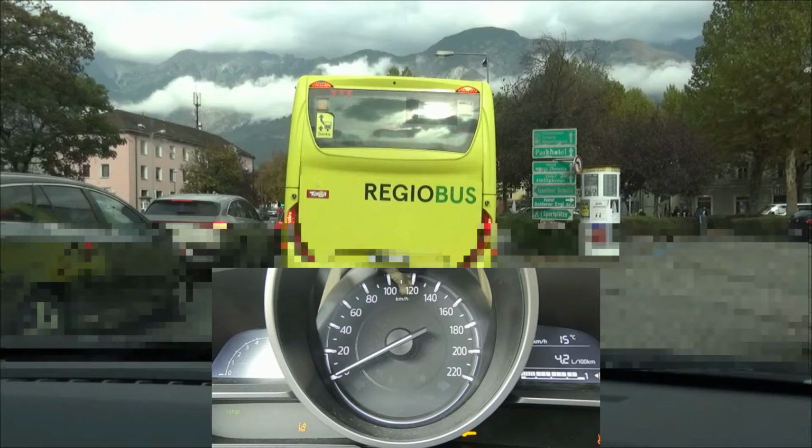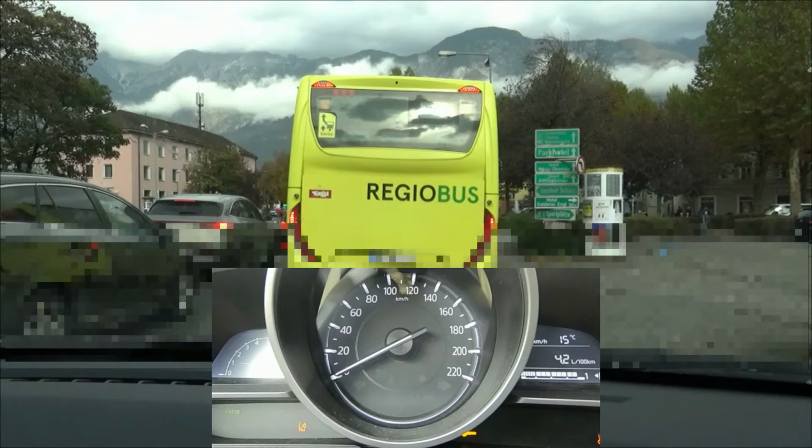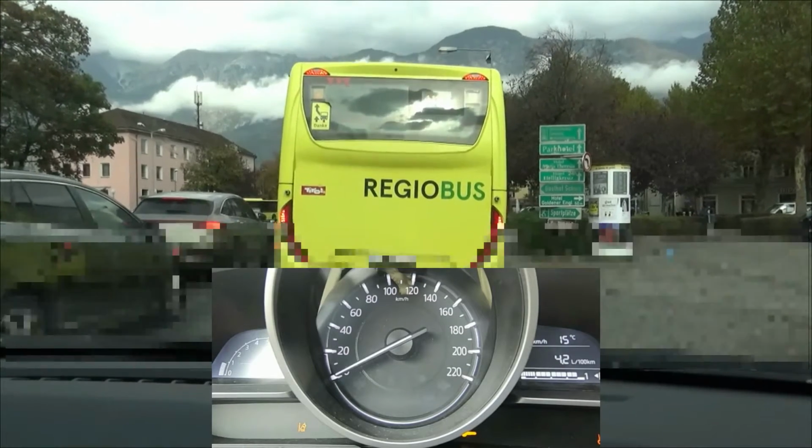One thing is the most important: avoid stepping on the brakes. Of course, before you crash, you brake, but braking means you destroy energy.